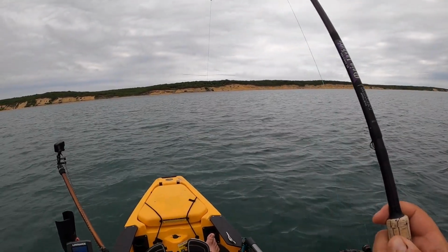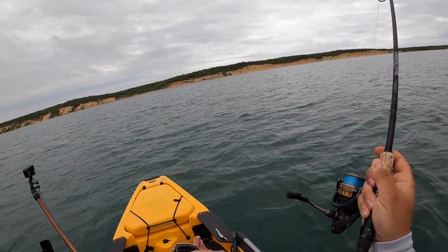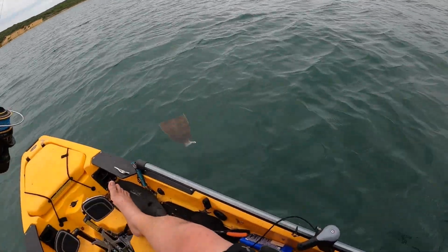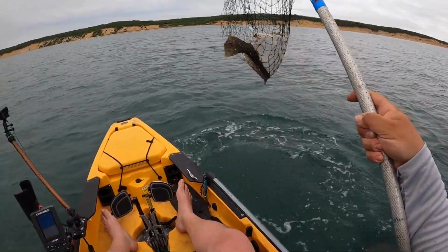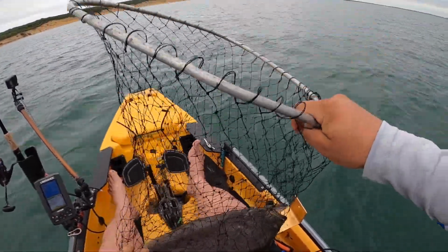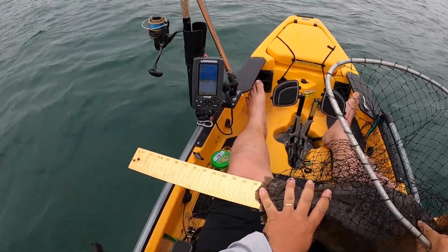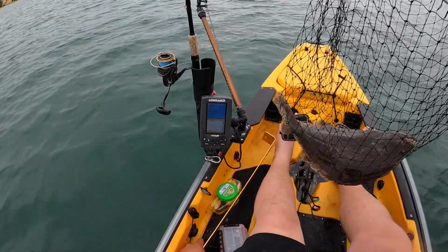It's a fluke. Feels like a good fluke. Oh hell yeah, that's a good fluke. Keeper. Unexpected keeper. Alright. 20-inch fluke all day. 19 3/4. It's coming home, baby.